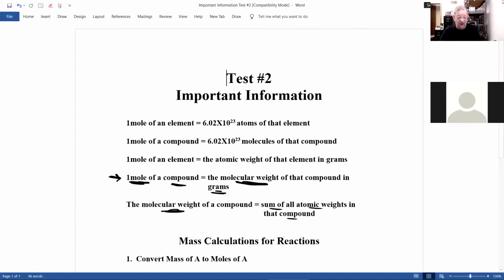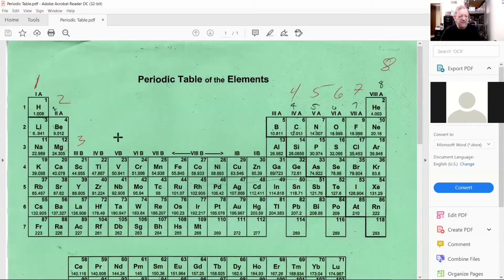So now I know one mole of sodium chloride equals the molecular weight of sodium chloride, and the molecular weight of sodium chloride is the sum of all atomic weights of the elements in that compound. Well, if we look at the periodic table, we've already done chlorine. We know that's 35.5, but over here, atomic number 11, underneath is the atomic weight of sodium. I'll let you round that off to three significant figures before I do.